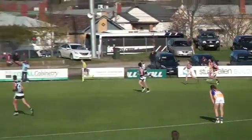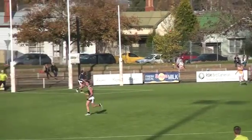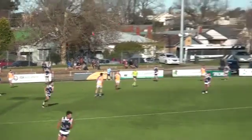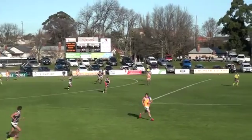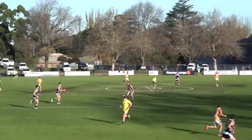Bendigo able to get it back. A little kick inside, attacking 50. Cut off by Hobbs. Hobbs kicks it into the defensive goal square. Finds Horbury. Horbury just kicks it up the corridor. It's up to a target. And Ballarat are away, although now he's paused.